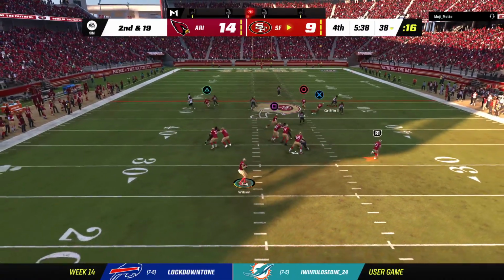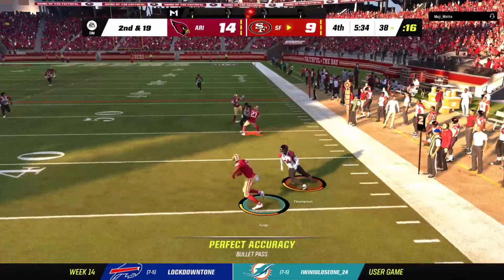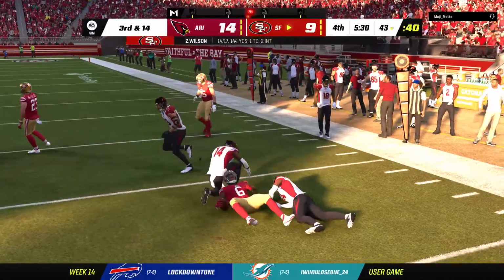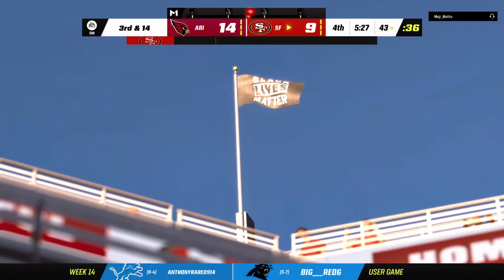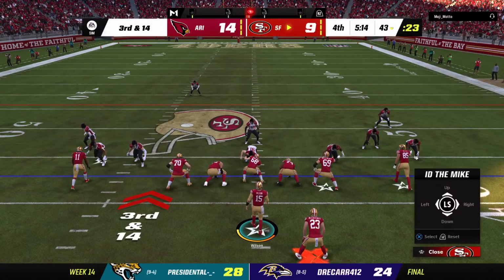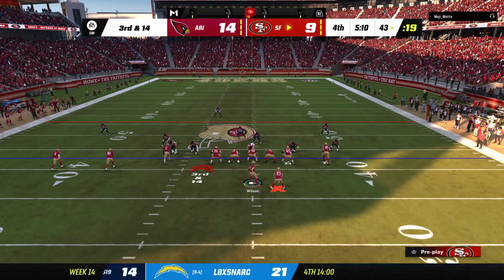From the shotgun, Wilson. Right side, and he finds Gray. So give him 5 yards there on the pitch and catch. And it's going to be 3rd down and a ways to go here. 3rd and 14. They need a crafty play call here. 14 yards is what they need to try to convert this thing.